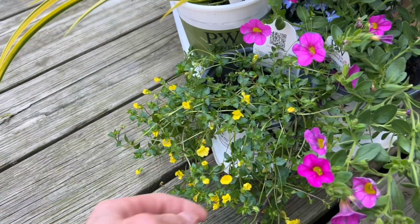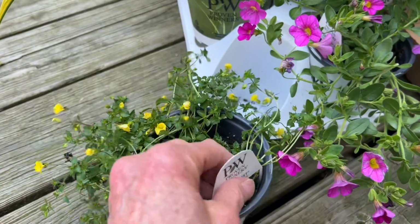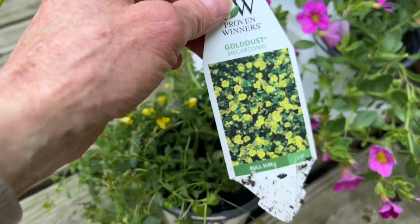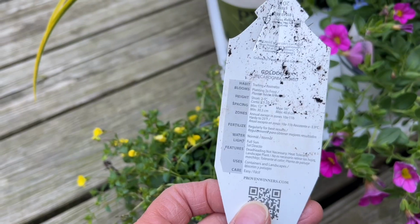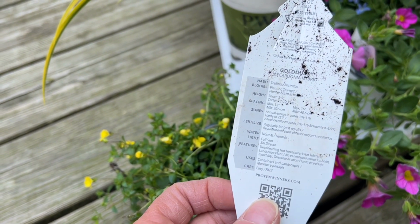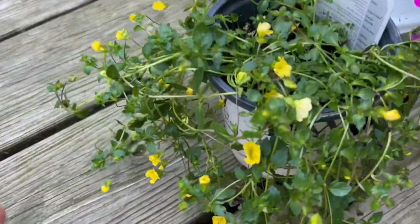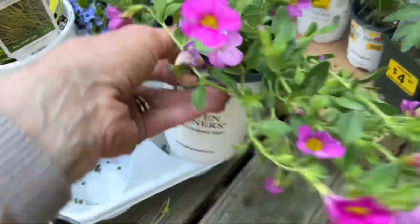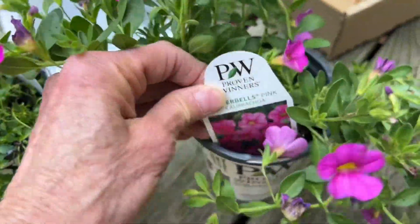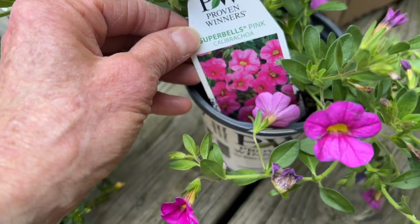So over here, this is something that's new to me. This is Proven Winners Gold Dust Micardonia. It has a trailing habit and it's just short, 2 to 5 inches tall. I love these little tiny yellow flowers. I've never seen this one before, so I'm gonna have this trailing out of a pot in combination with this, which is Super Bell's Pink Calibrachoa.